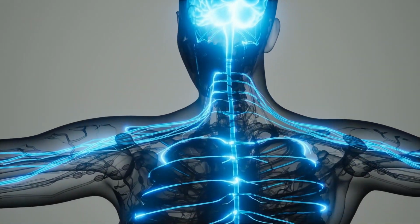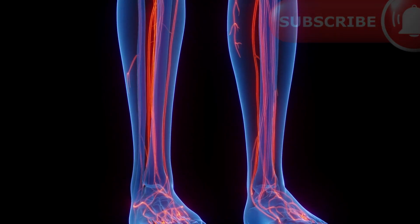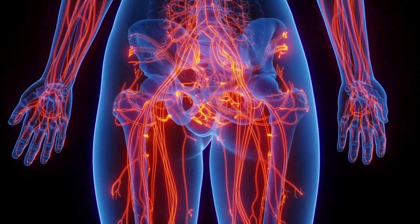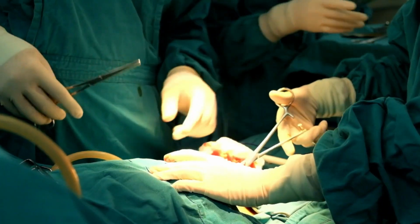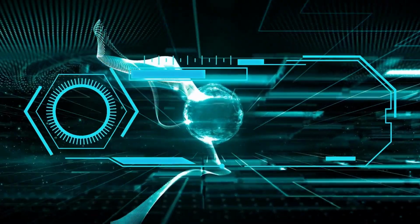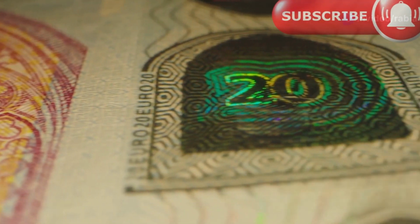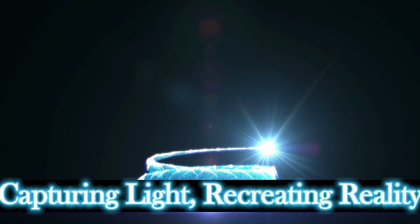In medicine, holograms help doctors plan complex surgeries by providing 3-dimensional images of a patient's organs, allowing them to practice the surgery beforehand. Holographic displays can also show real-time information during surgery. Security is another area where holograms are making a difference. Holograms are difficult to counterfeit, making them ideal for use on banknotes and credit cards. They add an extra layer of protection against fraud.